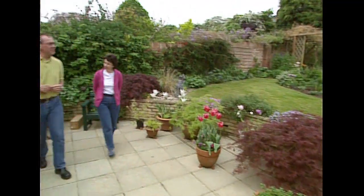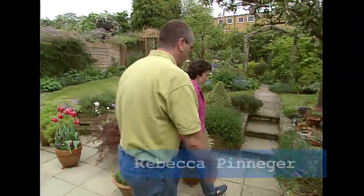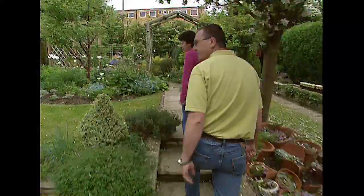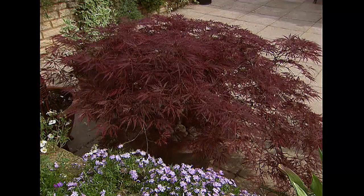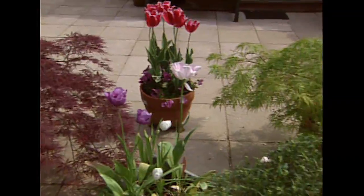Well, Becky, I can see why we've come to visit you in your garden. You're obviously very capable indeed. How long have you lived here? 22 years we've lived here, but the garden has evolved very slowly over those years. Some wonderful plants here. Are those acers there, is that correct? Yes, those trees are acers, and they're quite protected down there on the patio.